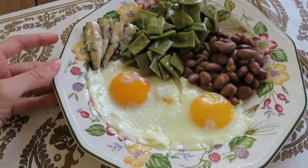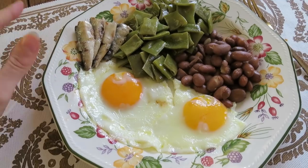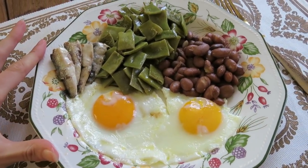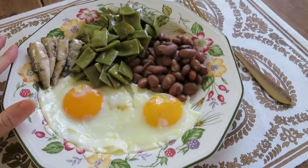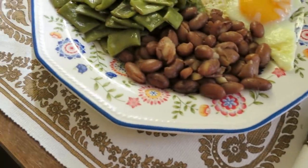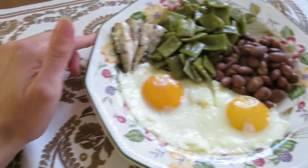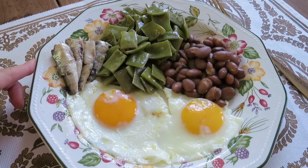And I'm obsessed with these plates. They're so beautiful. We got them from the Al Campo supermarket here, and they are from an English brand called Churchill, which I'm really obsessed with, just like these ones. These ones are so beautiful. And I'm about to tuck in, so I'll talk to you later.